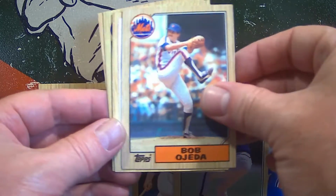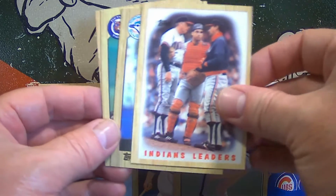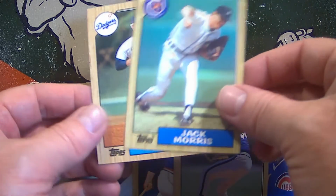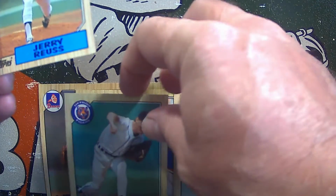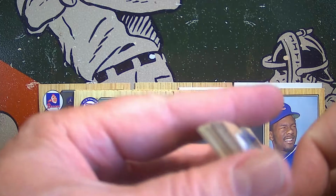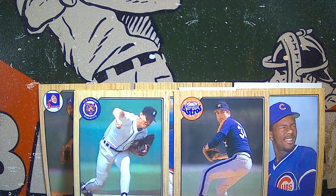Flanagan and Ojeda. Leader's card for the Indians. There's Jack Morris, Hall of Famer Jack Morris. We'll put Black Jack right there. Jerry Royce to finish out rack pack number 2. Getting some nice Hall of Famers. And a number of White Sox came out of that rack.